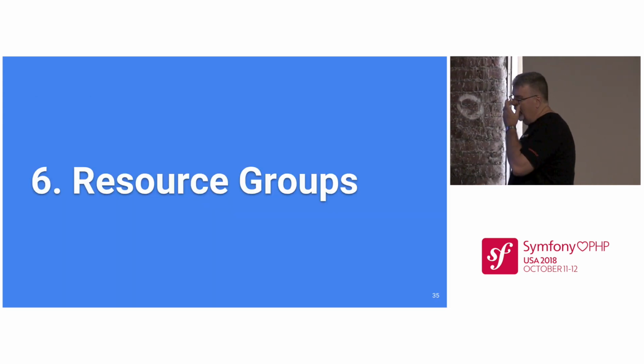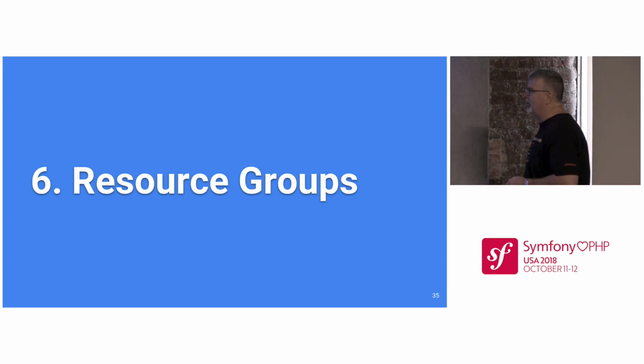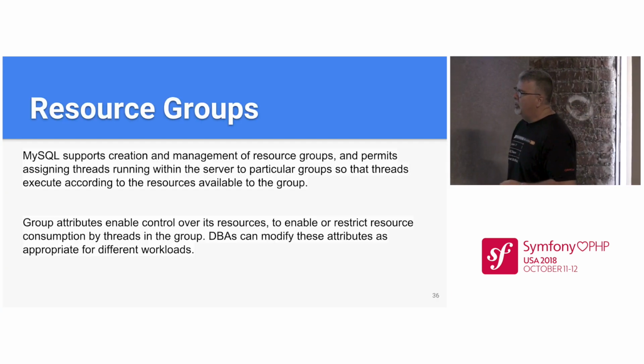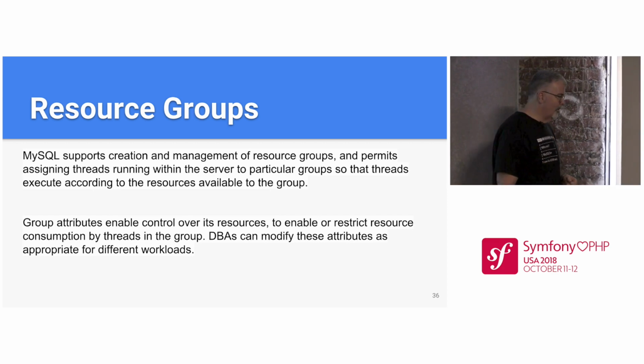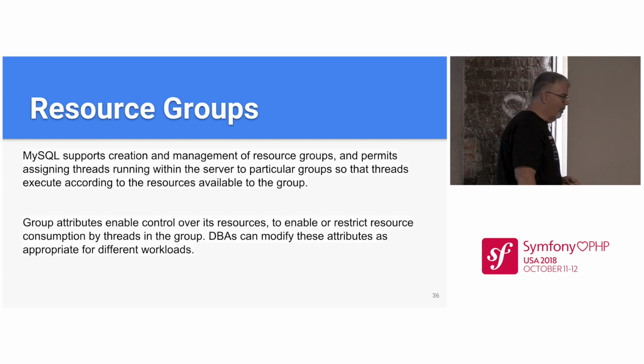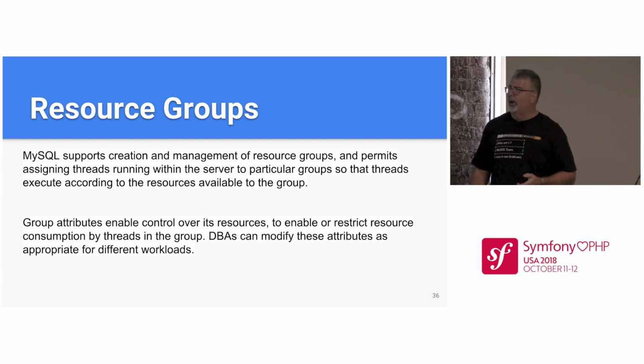Resource groups. Recently I was in the UK testing this with a financial institution. Very, very interesting concept. What you do is you assign certain virtual CPUs on your box to certain groups. You can control what those groups have for resources or priorities.